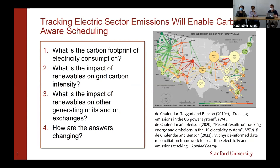Even just in the, actually it's a bit more than 4 or 5 years, I've been at Stanford for 7.5 years now. Even in that shortish time scale, which is starting to be a bit longer, the answers have been changing quite a lot. So having tools that can accurately track what's happening in the grid is going to be super important, and having relatively fresh information is also going to be super important.